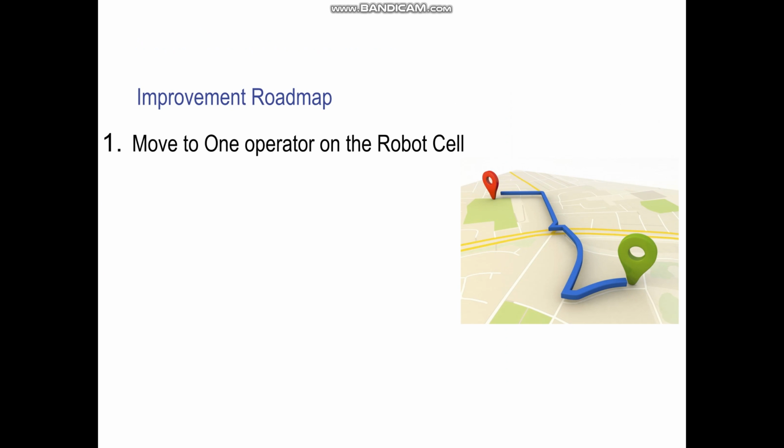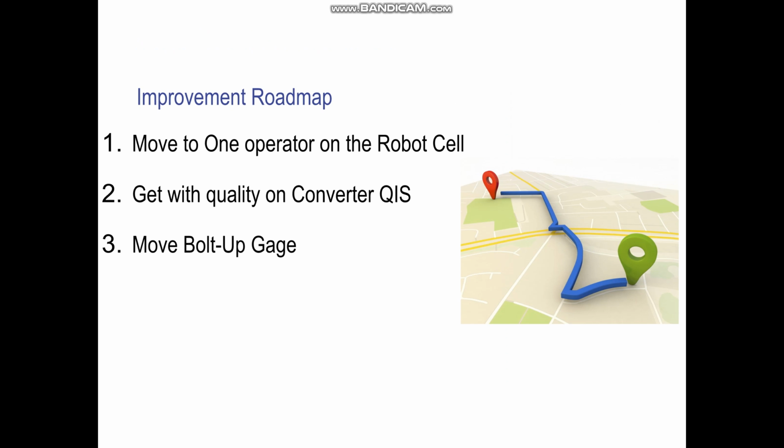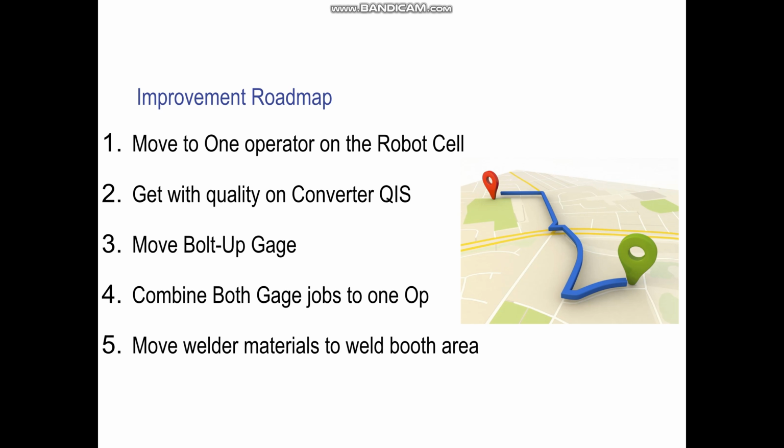There are operators that do too much walking across the lines, and there's a cramped pitch. So our improvement roadmap is to move 1 operator to the robot cell instead of having to get with quality on converter QIS, move bolt up gauge, combine both gauge jobs to 1 operator, and move welder materials to the welder booth area.